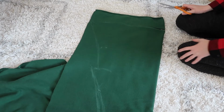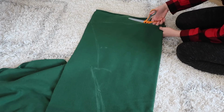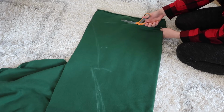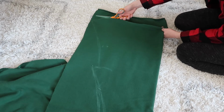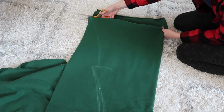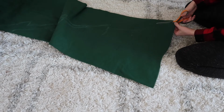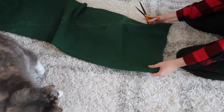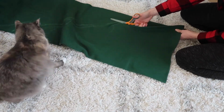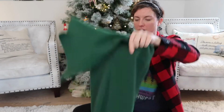If you have fabric scissors, that would be much easier. I can't find mine, unfortunately, after the move. So I'm just trying to use the back end here of my kitchen scissors and hopefully get a really sharp cut. I'll go probably look one more time for my fabric scissors, but I couldn't find them earlier. Okay, so I cut it all out, quarantined the cat. We'll see how it turned out.